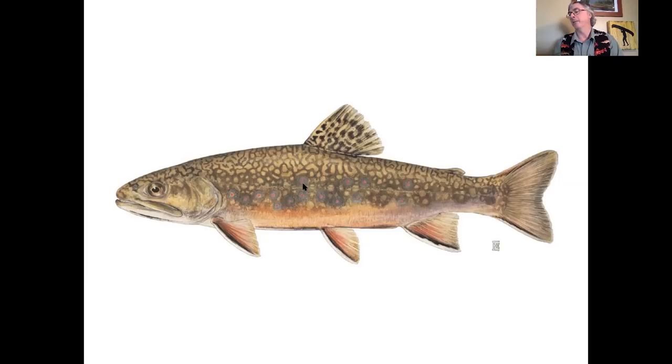They have red spots with blue halos. That's why they're called speckled trout. The reason some people call them brook trout is because they're in brooks, in streams, whereas lake trout are only in lakes. So you can get a brook trout in a lake, a stream, or both. They can live in both.